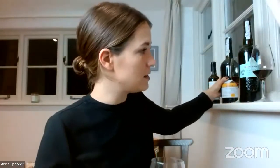For your things like your ruby reserves, just by the very nature of them, they're not going to be as many. So they're younger age in cask, so you've got less to work with. But certainly your very old age-designated tawnies are going to be lots.